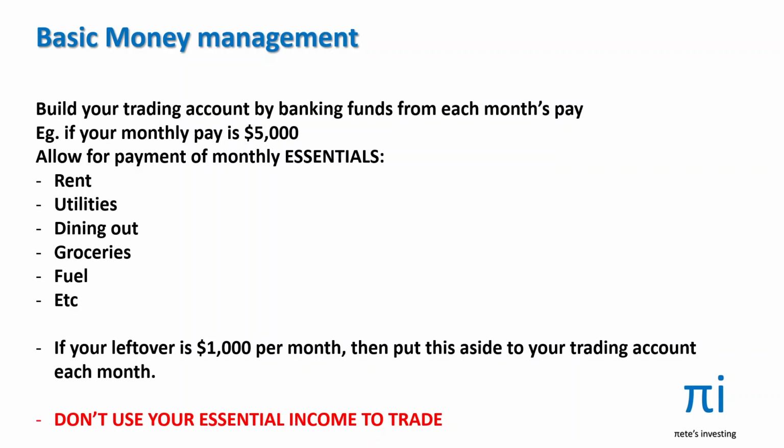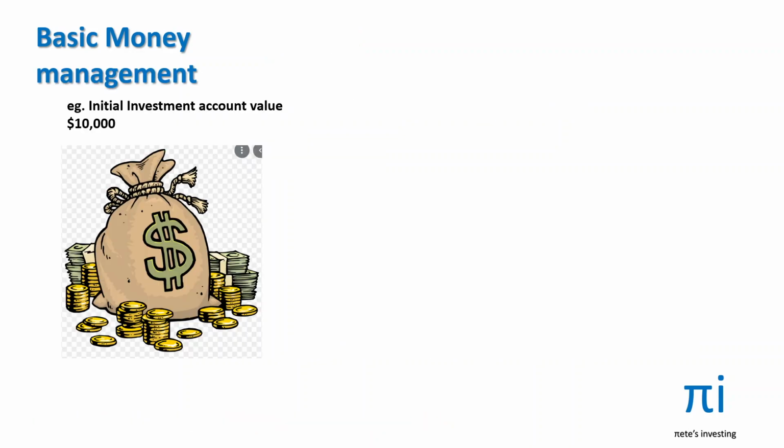So you can start small, not a big deal, and as you grow your trading account, you can actually make bigger trades per transaction. Again, don't use your essential income to trade. I suppose what I'm saying is basic, but it needs to be said.